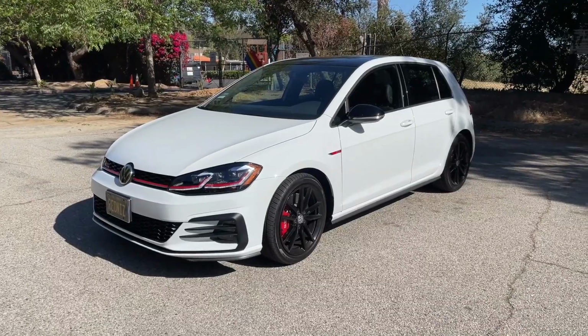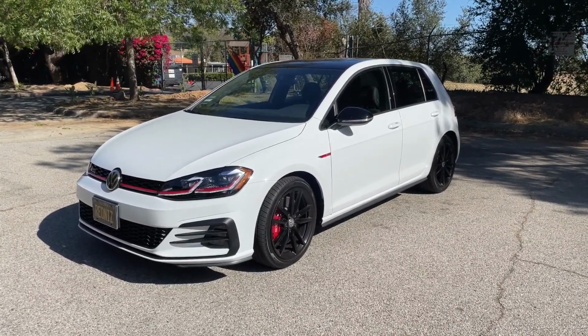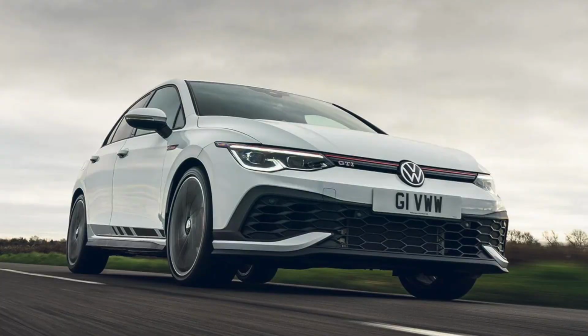So moving on to the looks, this is a bit more subjective, of course, and the one caveat, the one disclaimer: I'm not going to make any crazy claims about the Mark 8 until I've seen one in person, which I've yet to. But I do think that this Mark 7, especially the Mark 7.5 that we're in, is a little bit cleaner looking, and I feel like the Mark 8 is creeping more towards crossover and more towards, you know, funky, almost EV design language. But again, I'm going to hold off my final thoughts until I see one in person.